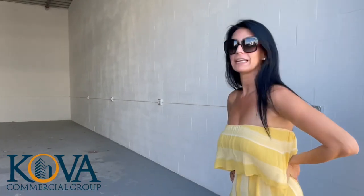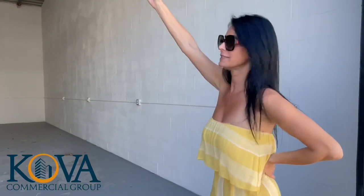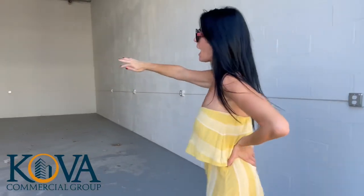Broker for the Toy Vault in Fort Myers. We have 95 units here. These are fully concrete, concrete foundation, poured concrete ceilings. Every single unit comes with a half bath and is fully sprinklered. I have 9 different buildings, 9 different sizes, depending upon which length suits your needs and what you're storing.